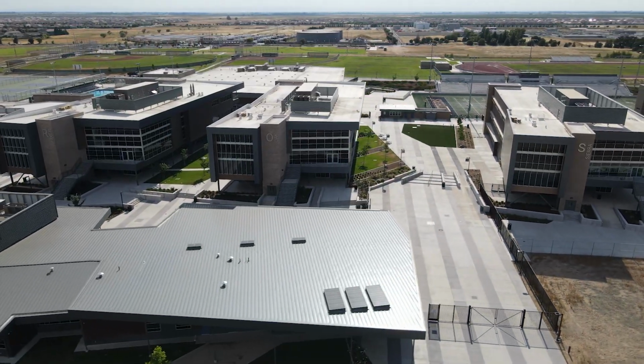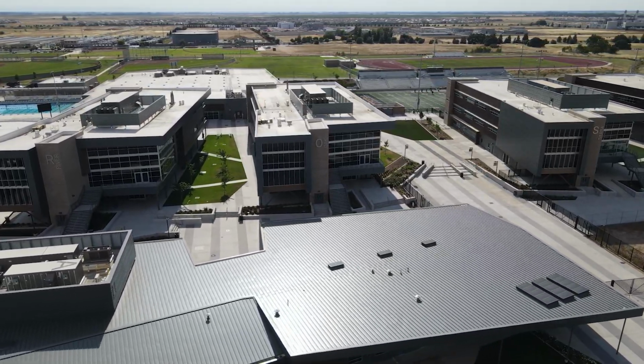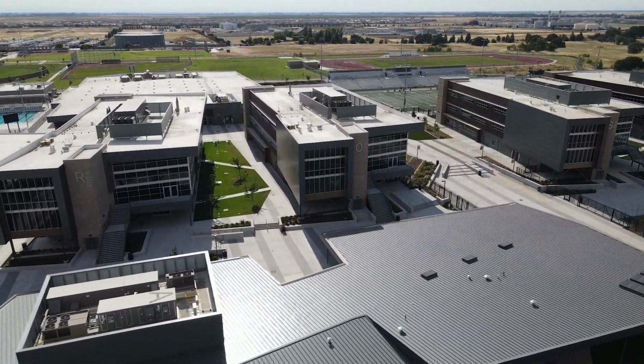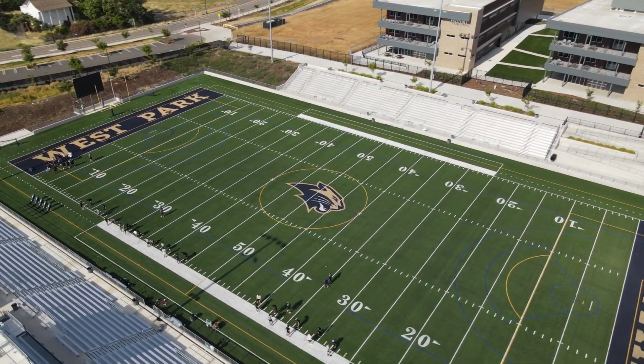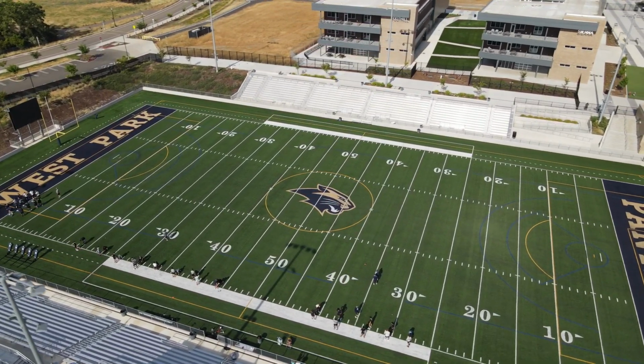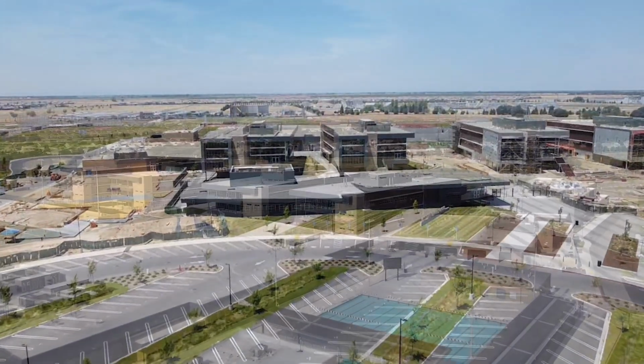West Park High School specifically, the newer one, looks like a college campus. It's that futuristic, more modern looking style. They have a gorgeous pool facility and awesome football fields. Everything you can think of in regards to sports, that school has. Yeah, that campus is going to look, like she said, like a college campus. You're going to have 4 giant buildings, indoors, 3 to 4 stories each.